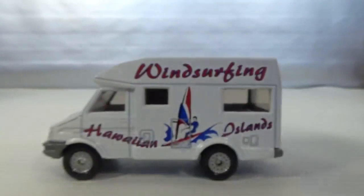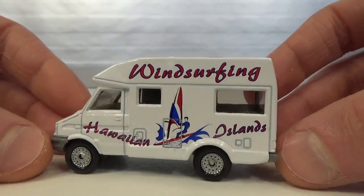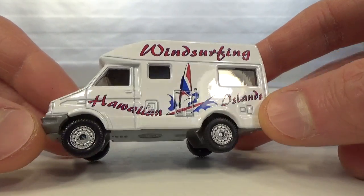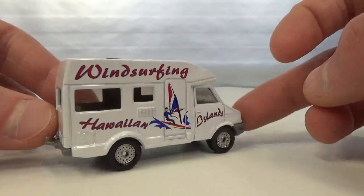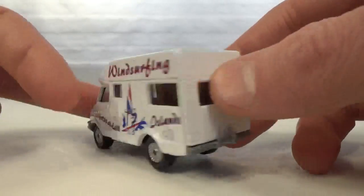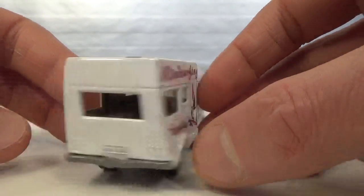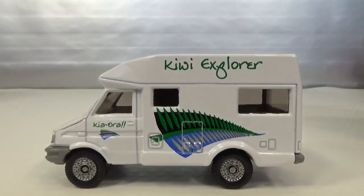There's another deco of that one. Windsurfing Hawaiian Islands. The different rims look much better, I think. These rims, same deco on the other side, it seems. Yeah, pretty much. Then we got the Kiwi Explorer.